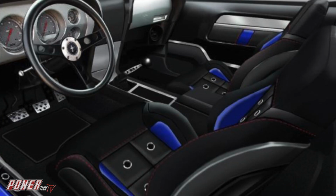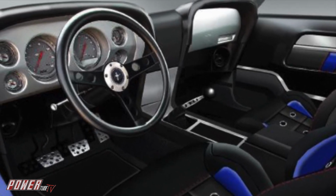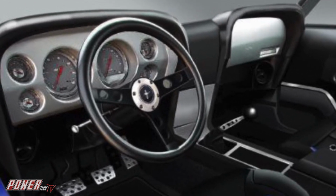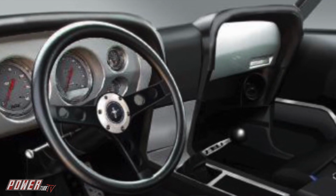So the client for the 1969 Mustang stops by the shop, throws a little news on us. He wants the entire dash wrapped. Now I'm not just talking about the dash pad itself, but the face of the dash, the lower dash, everything wrapped in leather. So Guido's gonna have to get started on the pad itself. Not an easy task, given the shape of that dash.